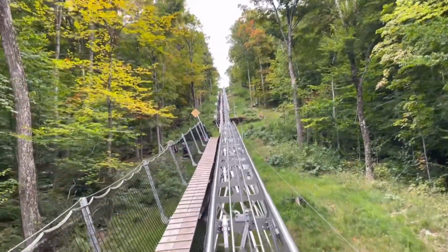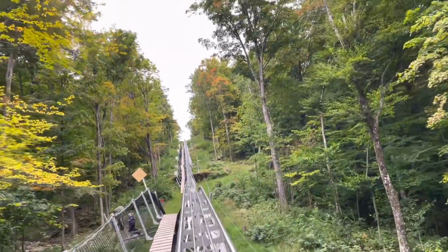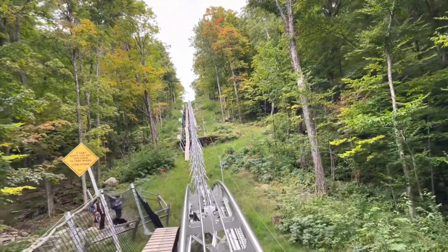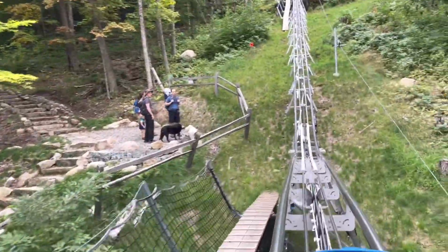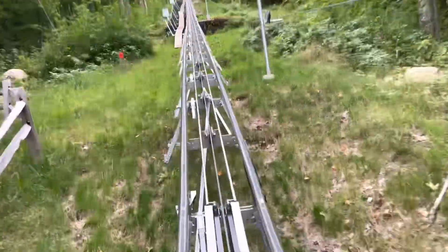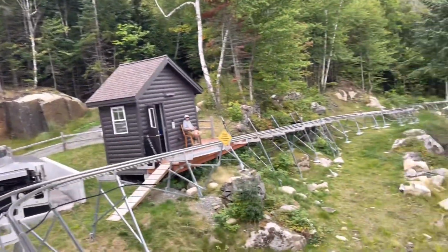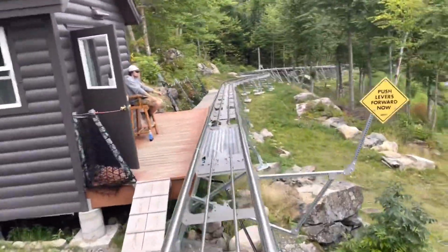The views are amazing, and the curves will get your heart pounding. You'll see. These guys here are hikers going to the summit of Mount Van Hoevenberg. Here's the fun part.